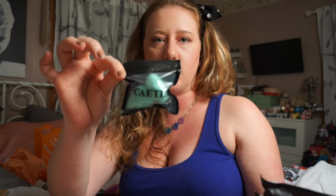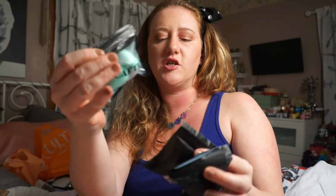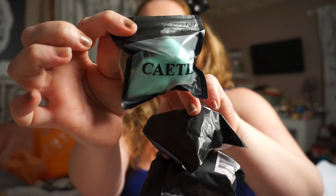Now, I ordered some of these guys from Amazon. I think I saw them on somebody's YouTube, but I ordered them about a month or two ago. It probably took about five weeks or so to get here, but that's fine. They were about $1 a piece, and they are the Caitlin, I think it is. I don't know. They are just beauty blenders, so they are funny-shaped beauty blenders.